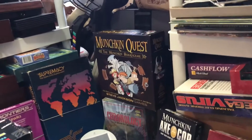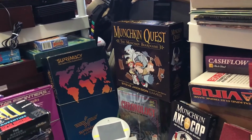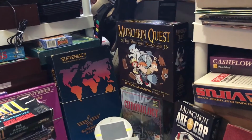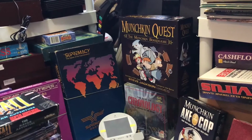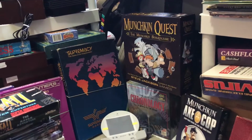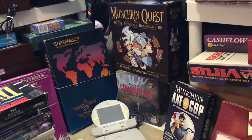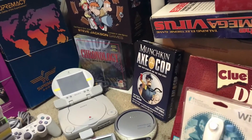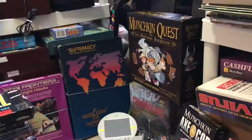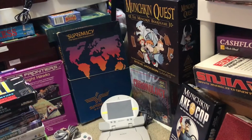And then I got a copy of Munchkin Quest at the Savers where I got Dominion and the other long-name game. I paid $3 for this minus the 5%. I'll probably hold on to this. I like Munchkin a lot. I think you guys have seen throughout the videos I end up getting more and more copies of it. Speaking of which, there's a copy of Munchkin X-Cop I'm going to keep. So I'm going to keep the two of those. Paid like $2 for Munchkin X-Cop.